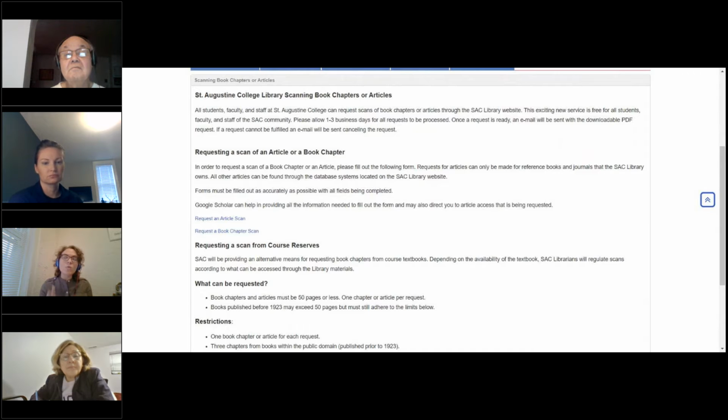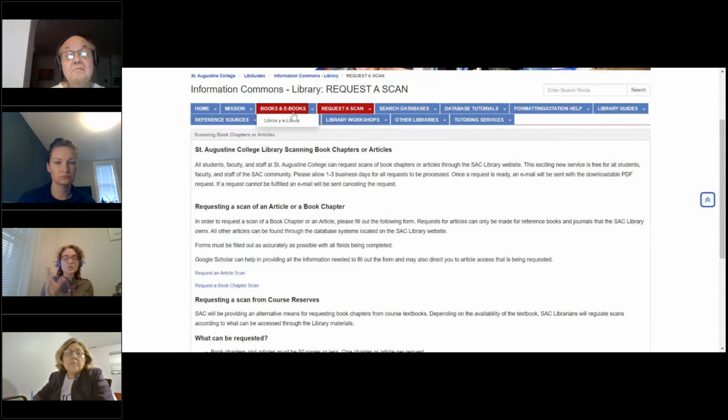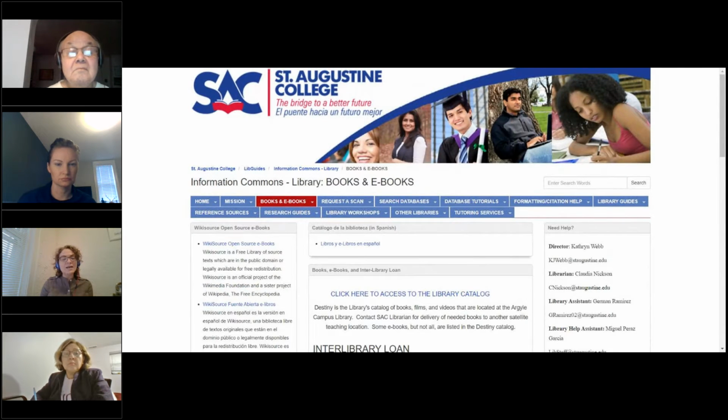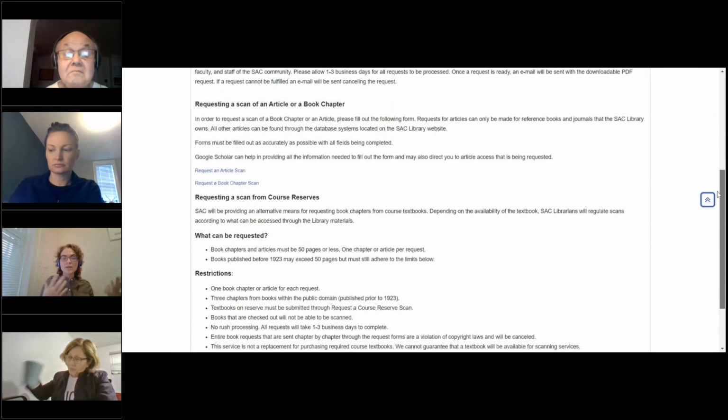So the way students would want to do this is if you or other professors are recommending textbooks, information in textbooks, or information in journals that we might have, students can go to our book tab and click to access the library catalog and search the information that you've given them. And then once they find it in our catalog, they can go to the request to scan and fill out whatever form it pertains to.